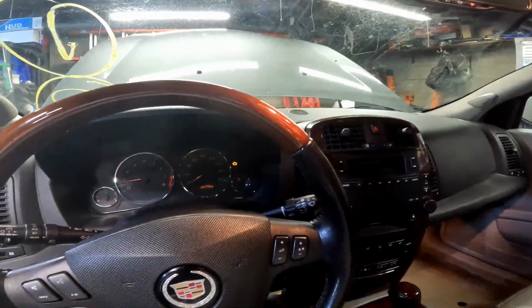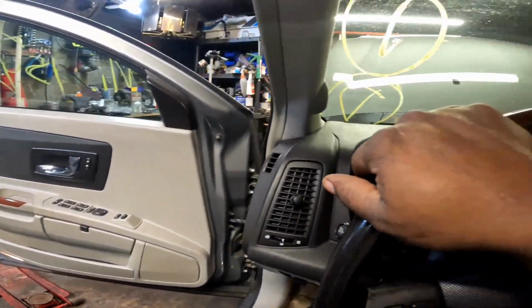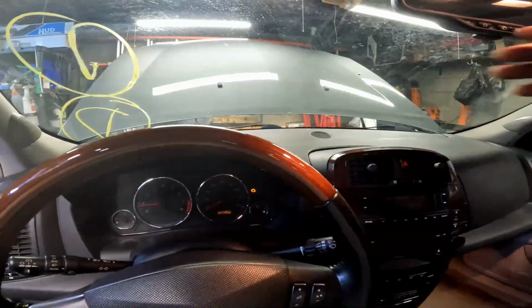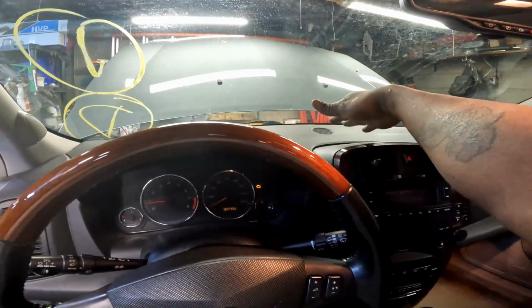Now my stepkids are fighting over who's gonna get this one from Pops. Because like I say, all we need is a fender, front bumper, headlight, and fog light. I got the fender, I got the headlight, I got the fog light. I just gotta get the front bumper.